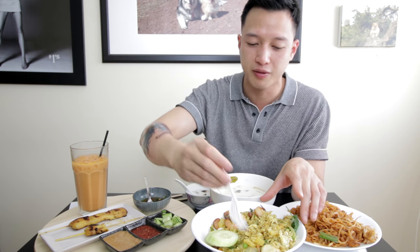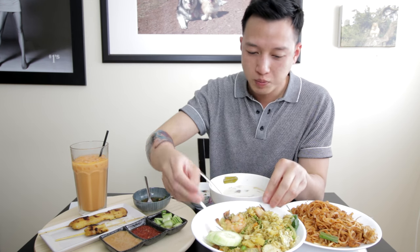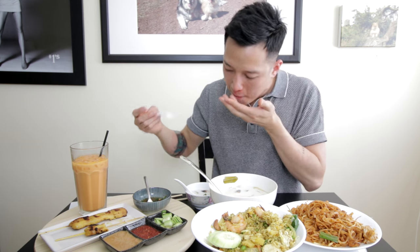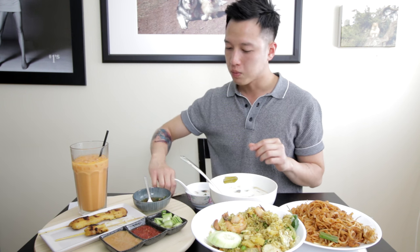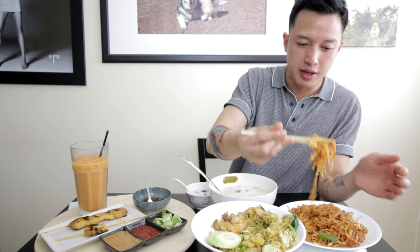The struggle with the chopsticks. I'm doing this again. I attempted it. Don't get mad at me. I can use the chopsticks for the pad thai though. That's fine.